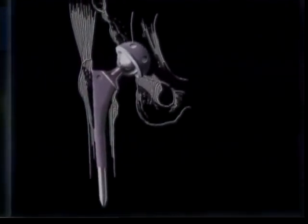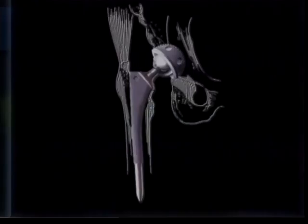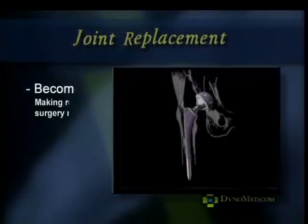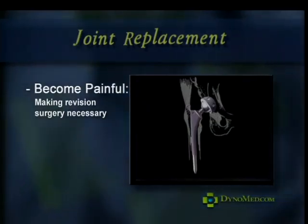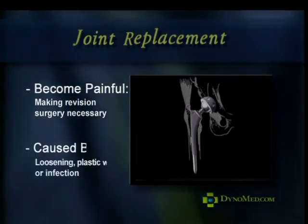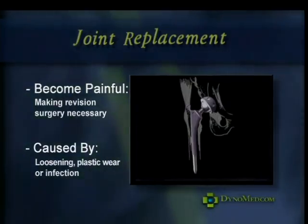Joint replacements cannot be expected to last forever. On average, they last 10 to 15 years. Occasionally, an artificial hip will become painful, making revision surgery necessary. This may be caused by loosening, plastic wear, or infection.